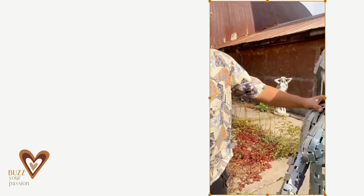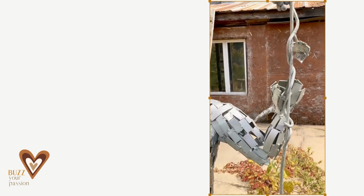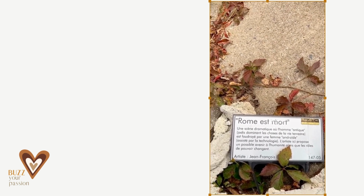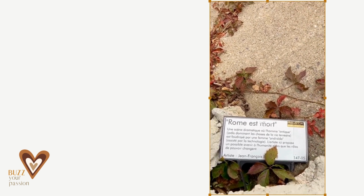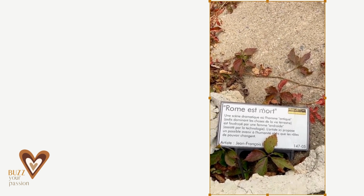And it's brilliant, in the same vein here. It's the same axis mundi, the energy of divine energy that comes in and feeds this whole. So if I translate this right now, it says a dramatic scene where antique man, dominating terrestrial life in previous times, is, how would you say foudroyé in English? Like zapped, thunder, zapped, by an android woman, which is assisted by technology. The artist here is proposing a possible future of humanity where the roles of power are changing.